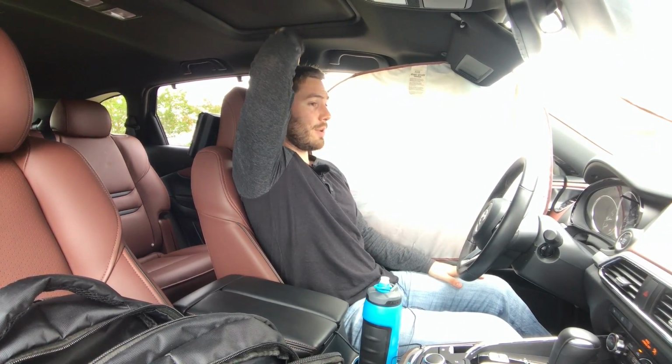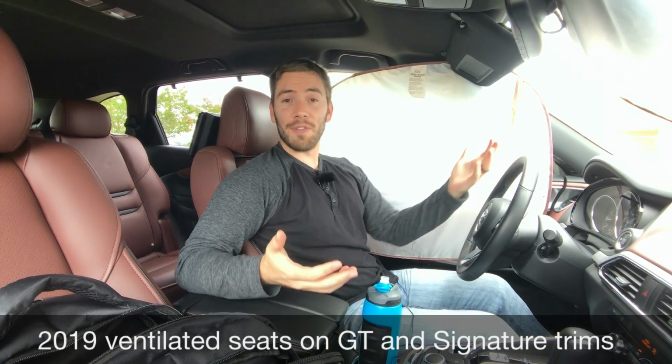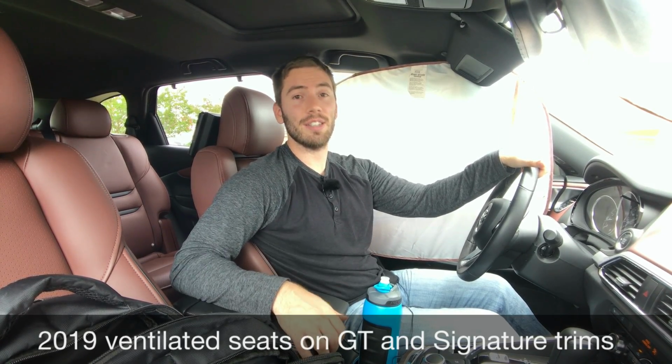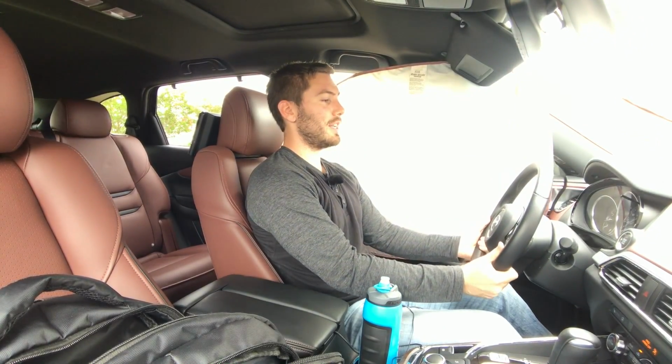I do have quite a bit of headroom. I have this seat all the way down right now, and I can still put my fist above my head, even with the moonroof up there. But one big thing for 2019: you get ventilated seats. There's no ventilated seats in this 2018 model, but you can actually get those on 2019, so that's awesome. The steering wheel is manual, tilt and telescoping. It does have a pretty good range of motion, so I've had no trouble with that.